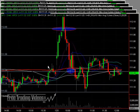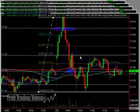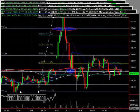So if we look at where this ran from, all the way through here, there's your 50-yard line, almost to the penny between this consolidation and this new test. So I like to have that.